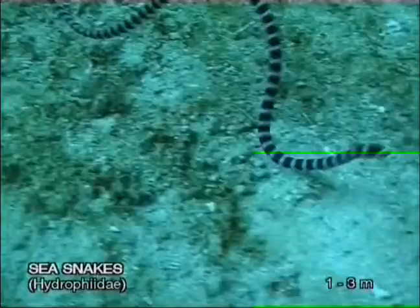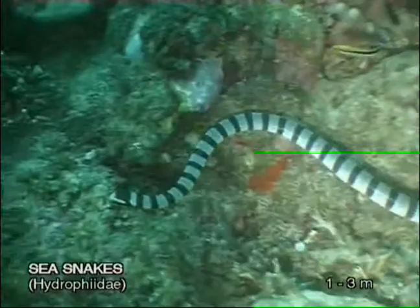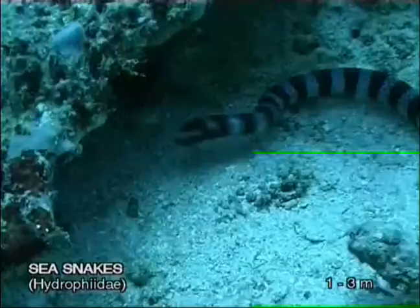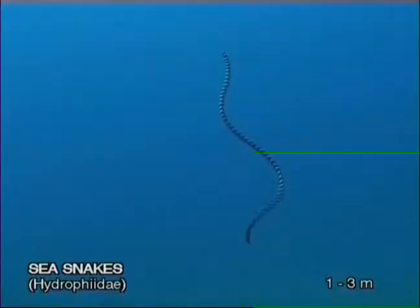Even though they are the most venomous snakes on our planet, they are normally not aggressive towards humans, and there is no recorded instance of a diver fatality from a sea snake bite. In rare cases, a curious sea snake might become interested in its own reflection in a diver's mask and come uncomfortably close. In this case, one should never lash out or make hasty movements, but instead calmly turn away.